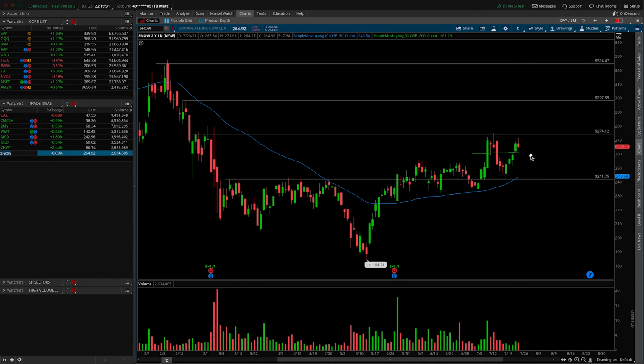Obviously, the break over 275 puts into play 300 psychological up above. Remember, that is prior structure from in here, and after that we have 324.50. So quite a lot of room overhead here in Snow, and I really like the fact that it is starting to respect that 50 SMA as a sort of technical trading stock.